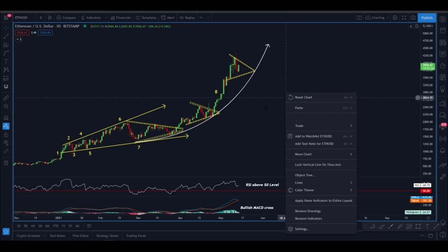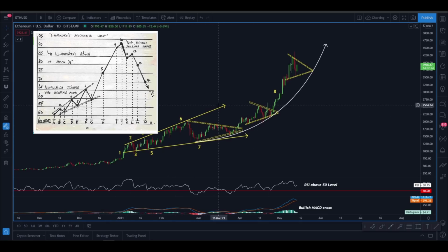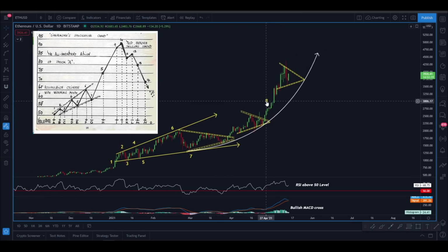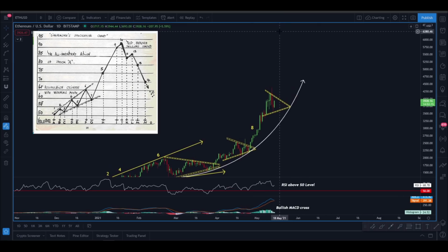If you have watched my video from yesterday, guys, I said this price movement here was actually forming a very nice Jesse Livermore accumulation cylinder, and according to the Jesse Livermore accumulation cylinder, after reaching this point 8, we still have 9 and 10 here before an actual trend reversal starts appearing.